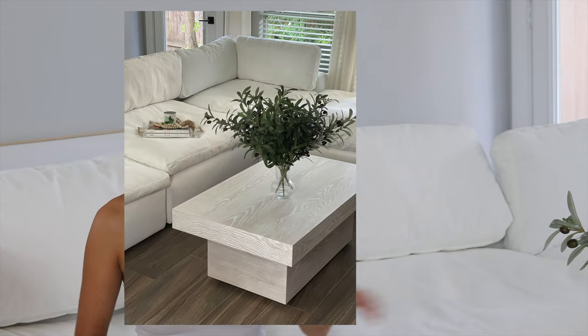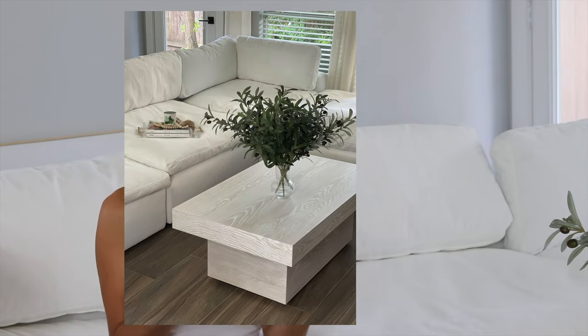This isn't how I'm officially gonna style it. I just pulled some things that I already had in my house just so you can kind of see an idea of what it would look like styled. I'm gonna get some coffee table books and some flowers. I just don't know which ones quite yet, so stay tuned for a video coming up on that.